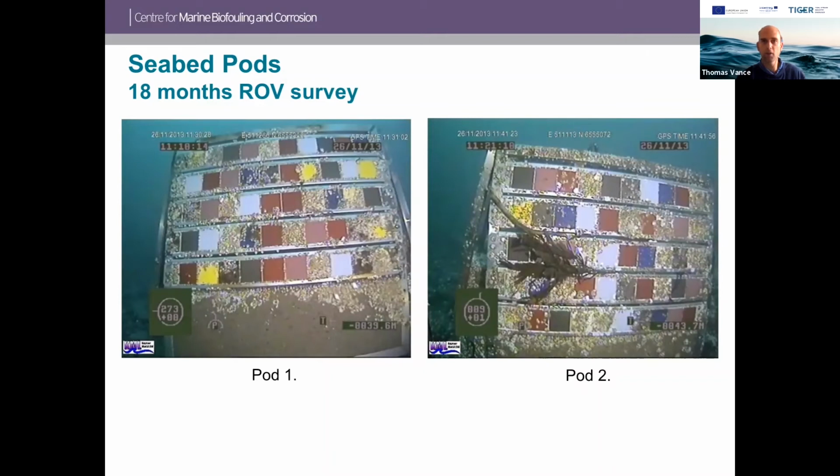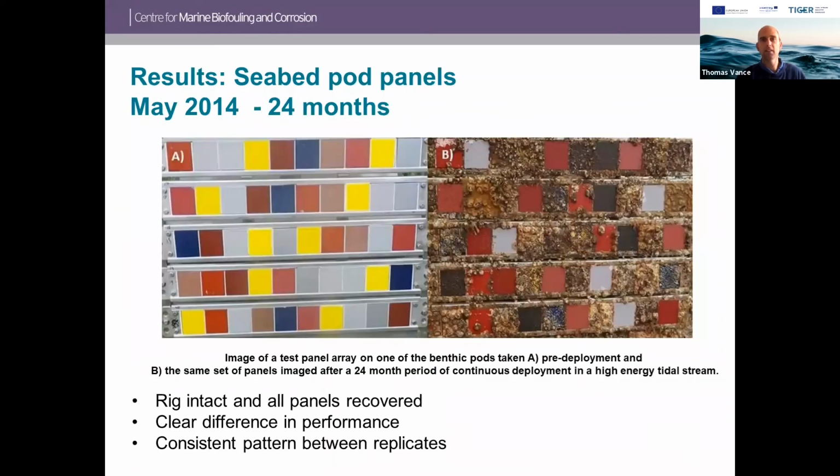And it was really interesting. We got a lot of learning from the project. So you can see here a quick before and after picture of the panels, before they went in, all clean and shiny, and the result of being in the tidal stream for 24 months. I think from this picture it's quite easy. You could look at picture B and think, oh well, it's quite clear what I would go for in terms of coating strategy there.